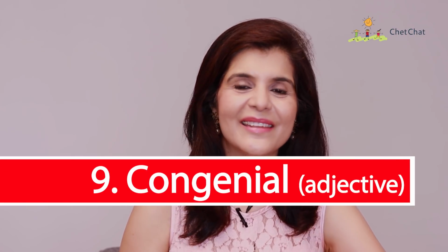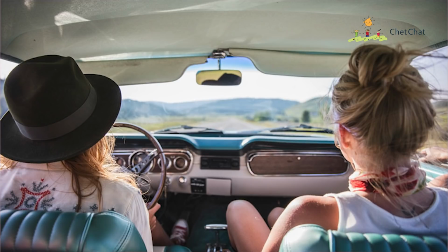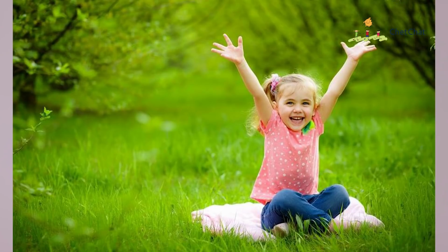Smart word number 9 is congenial. Congenial. A congenial person is easy to get along with. So if you're deciding which of your friends to take along on your next road trip, then choose the one that's most congenial. Congenial means sharing the same temperament or qualities. You can talk about a congenial person, place, or environment. Maybe for some of you, the library is a congenial environment, or perhaps the garden is a congenial place. You can use the word congenial for something that's pleasing, like-minded, and compatible. Overall, congenial is something that's easy to get along with because it shares the same qualities as you.